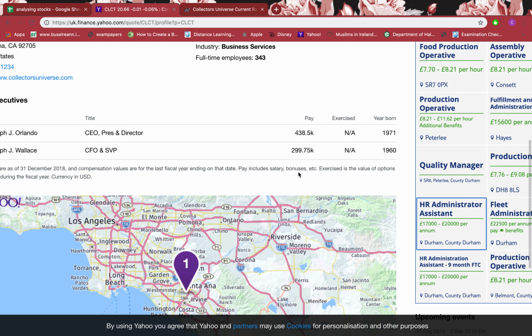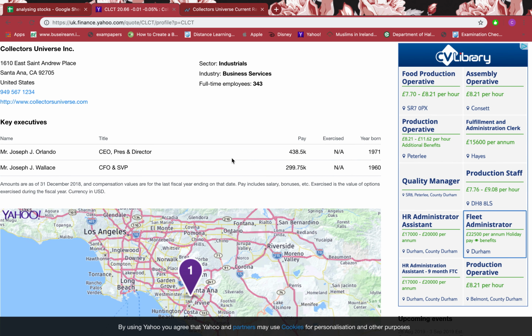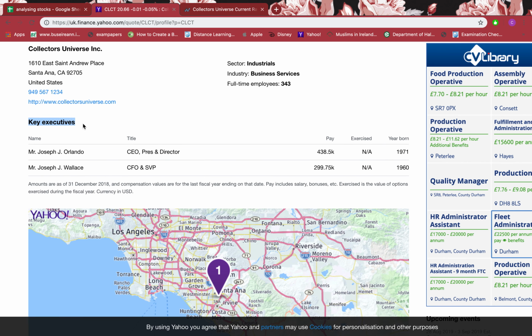Then if you want to have a look at key executives, I'm just interested here. You can see there are two people listed and both have pay listed, which is very important. It makes the firm very transparent. It's very important to have a look at the pay, because it makes the firm look attractive since they haven't hidden anything, hopefully. And it has 343 full-time employees, but that's very important to look at when you're looking at the pay.